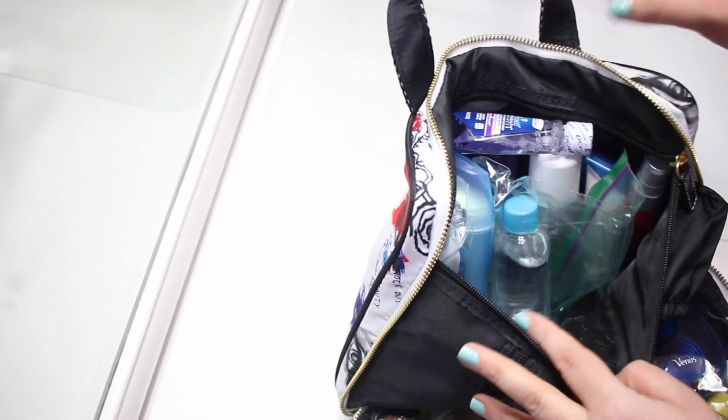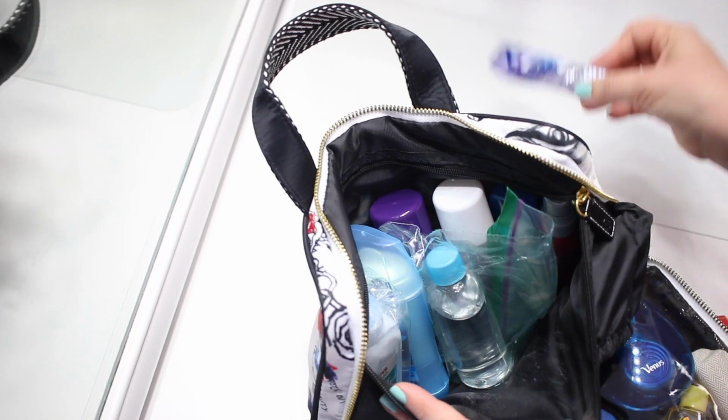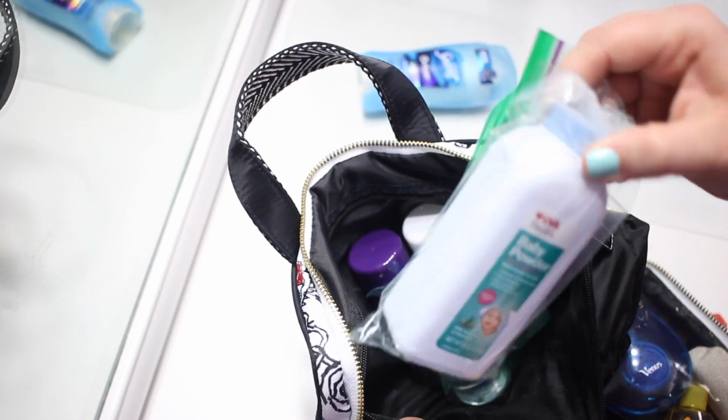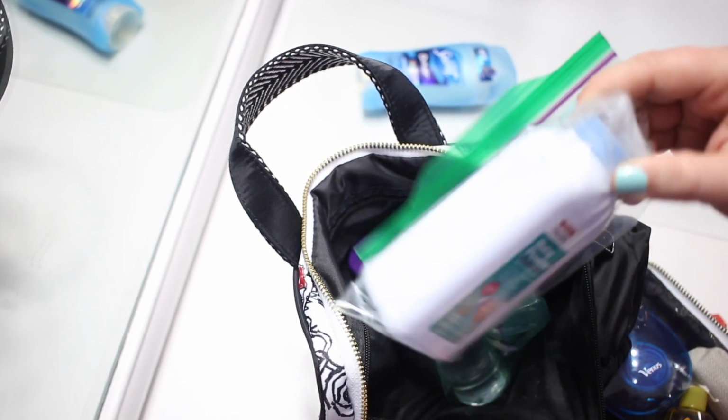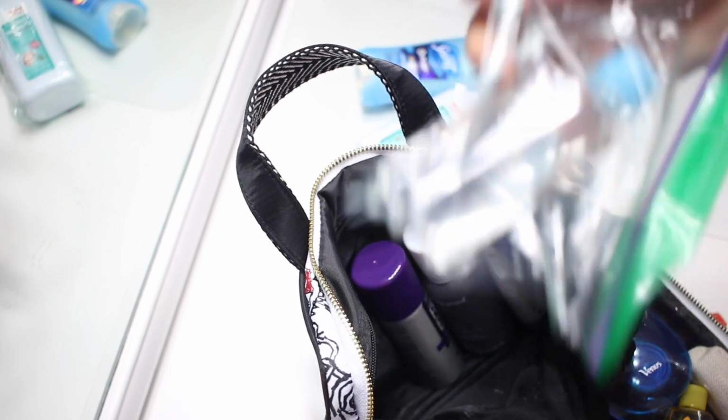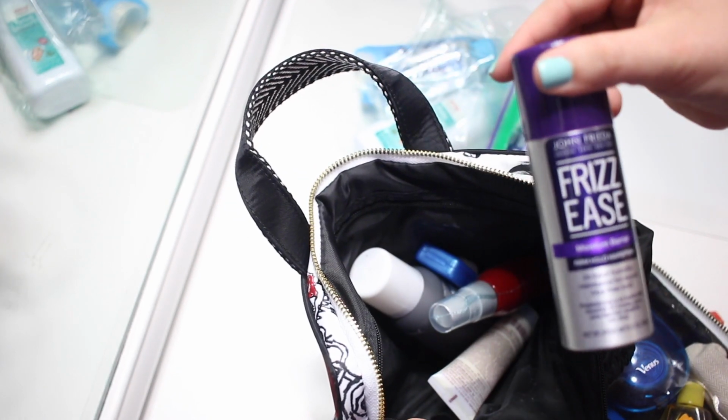And then in here I have the more boring products, like a little face wash, deodorant. I always take baby powder. I always put it in a Ziploc because baby powder gets very messy. I take some alcohol, which I always have to take. Some hairspray.